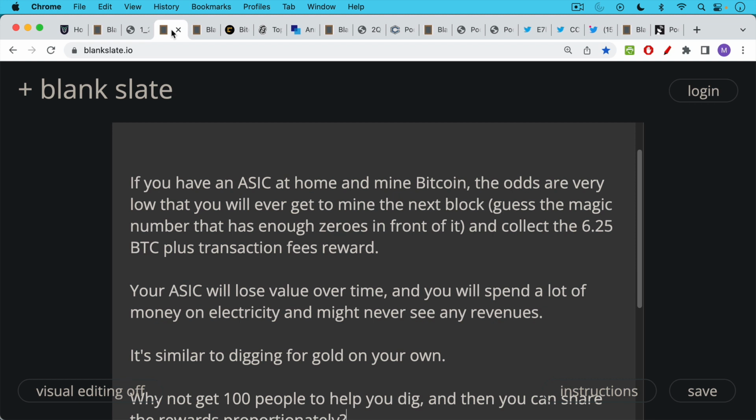But if you win the next block, then 100 blocks later, you get to collect what's called the Coinbase reward, the miner subsidy. It's that 6.25 Bitcoin plus any transaction fees. So if you're just mining on a single machine, it's a little bit like just digging with a shovel for gold.